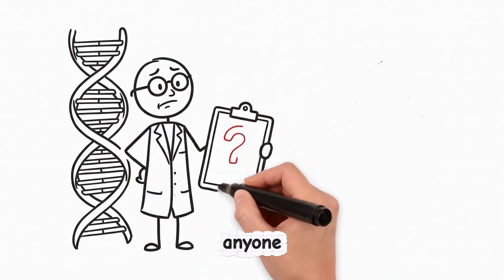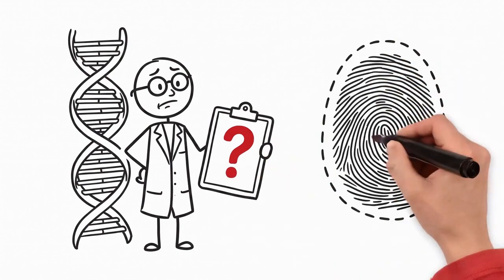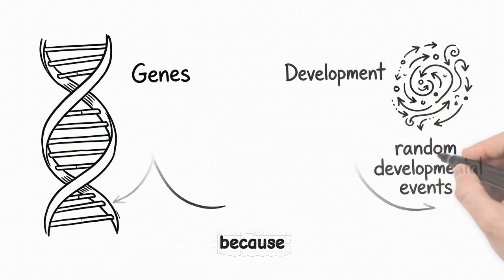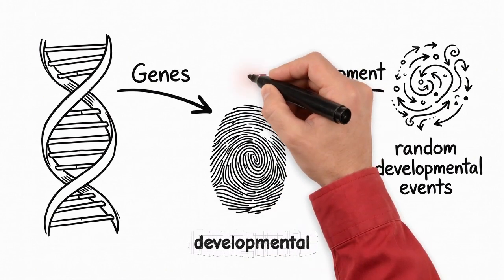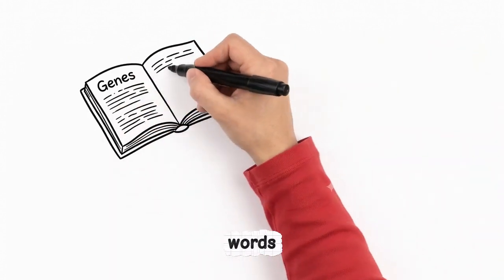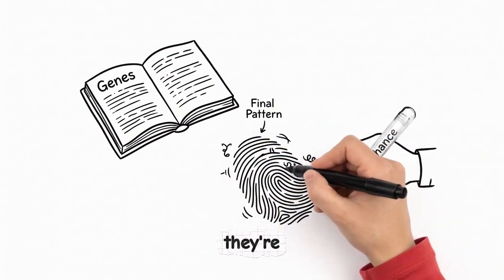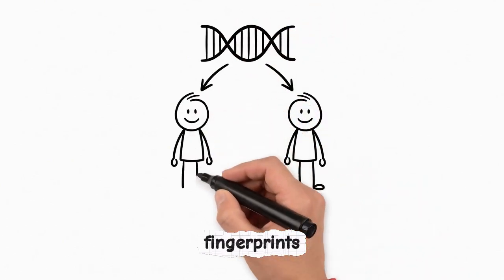Scientists don't think anyone, not even with perfect knowledge of your DNA, could predict your exact fingerprint before you're born. That's because fingerprints are shaped by both genetics and random developmental events. In other words, your fingerprints aren't just written by your genes, they're partly written by chance. And that's why identical twins have different fingerprints.